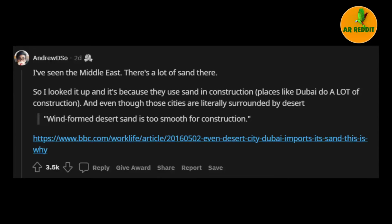I've seen the Middle East, there's a lot of sand there, so I looked it up, and it's because they use sand in construction. Places like Dubai do a lot of construction, and even though those cities are literally surrounded by desert, wind-formed desert sand is too smooth for construction.